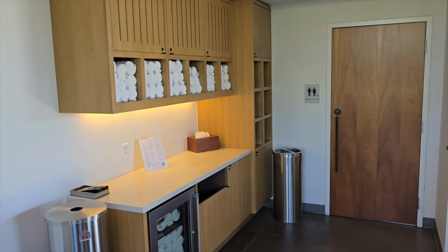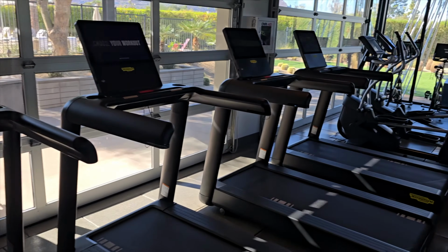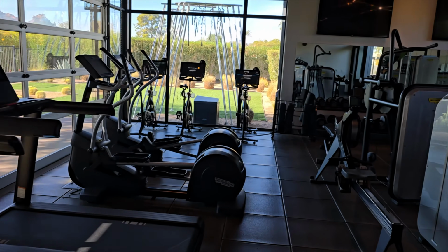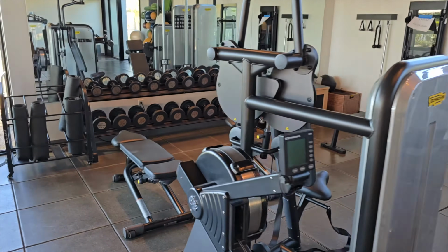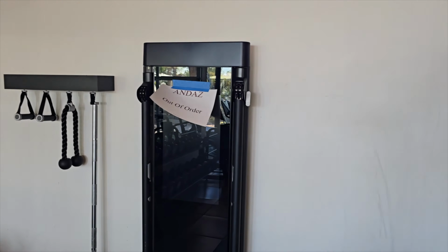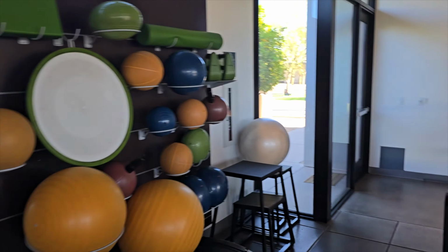Let's quickly talk about the gym at the property. As you enter the gym, you see a bunch of towels that you can use during your workout, and there is enough cardio equipment in there if you're looking for a cardio workout. As you head into the corner of the gym, you'll see there are yoga mats as well as weights available. One thing I'll call out is that there was a wall-mounted mirror machine that wasn't working. But overall, the gym was sizable and had everything you needed to get a workout in.